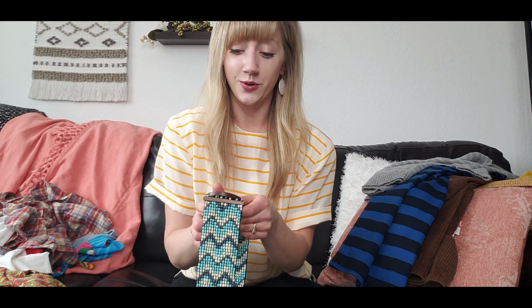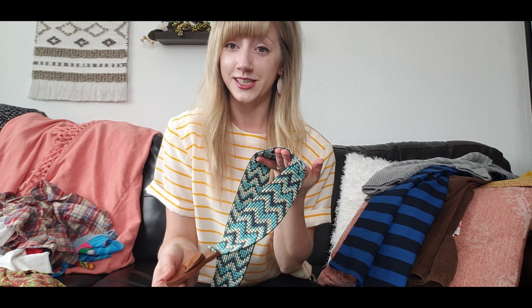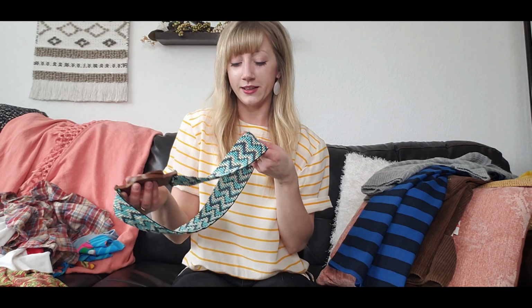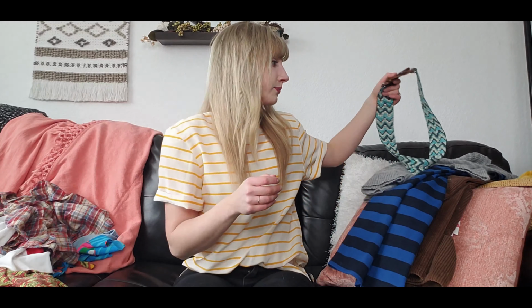Really, you could wear it with so many different things, but I love chambray dresses and belting them, so that's what I would wear it with. But yeah, this beading is just gorgeous. It'd be great for festival season. That'd be a good keyword.